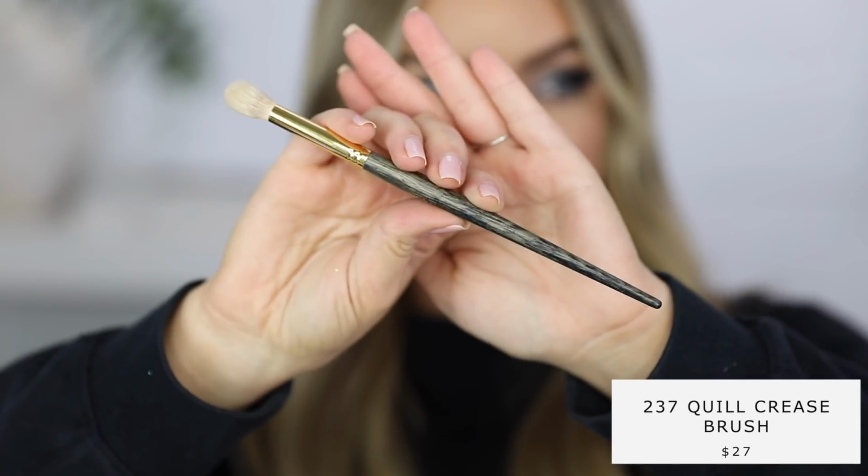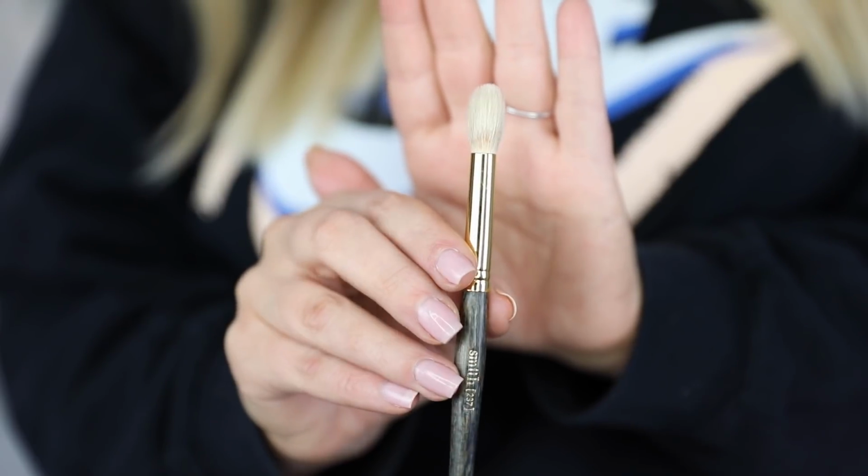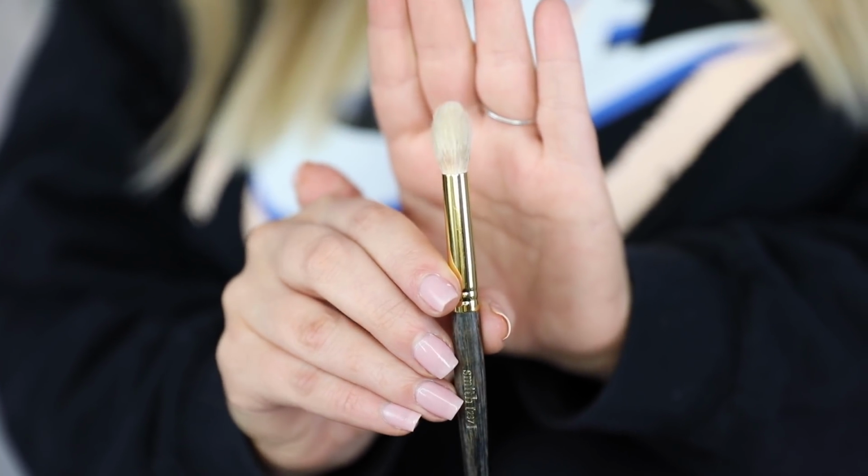So the first one that I have, I'm going to show you the largest one, which is the 237, and you can see them up close too. It's just a very fluffy blending brush. Pretty much I would use this for blending eyeshadows in the crease. Pretty much any of these big fluffy brushes for the eyes, that's how I would use it, in the crease to blend out shadows.